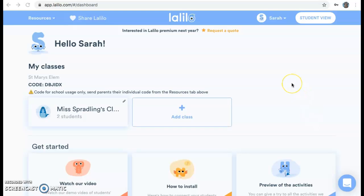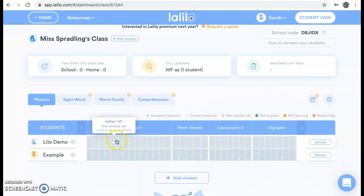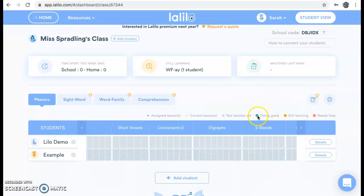A few things that I really like about this app is it's very easy to add a class. So here is just my example class. It will tell you everything the students are learning, from consonants to short vowels, digraphs, and it will label everything with either green, meaning they're doing great, yellow, they're still learning, or red, they need help.